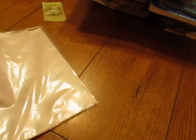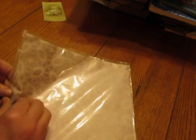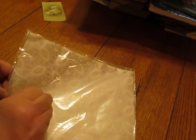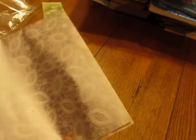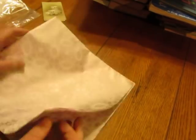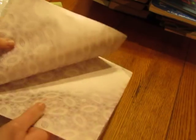See, it doesn't have a flap, it's just sealed. It's a very pale lavender. Pretty design. Yeah, it's textured. It's really nice. Very nice. And then this one was by itself.